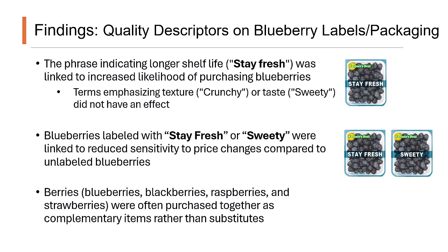We found that the stay fresh indicator of shelf life was linked to an increased likelihood of purchasing the blueberries. So imagine you go to the store or you see online, how likely are you to actually select the blueberries? If they had stay fresh, those blueberries were more likely to be chosen or bought. The terms emphasizing texture, like crunchy, or taste, sweetie, were actually not different from no label. So they did not increase the likelihood of purchasing.